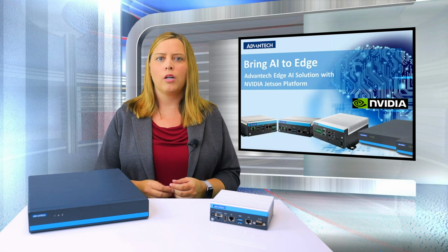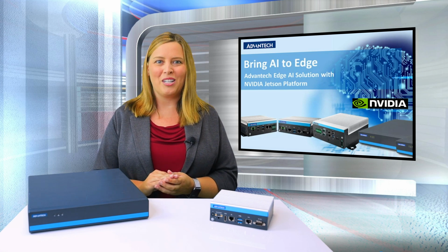Advantech has a comprehensive product portfolio with long life support, strict revision control, and low MOQ customization options for all applications. Our Edge AI computing solution may just be the beginning for your needs.